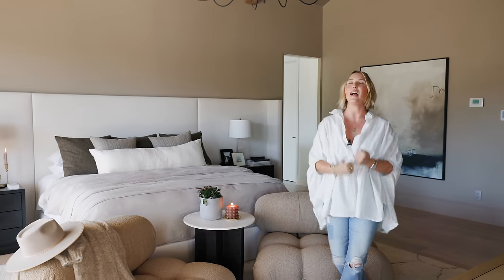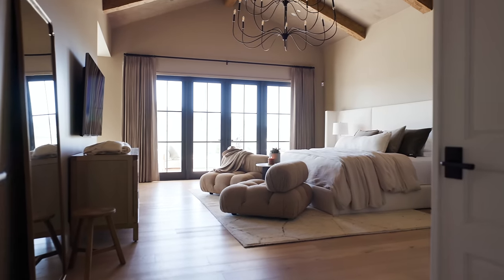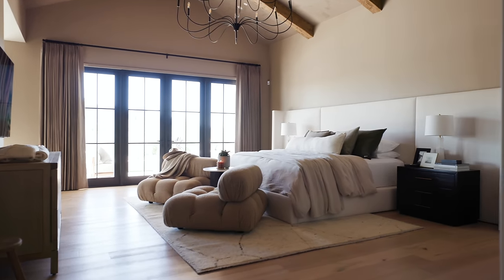So, coming into the primary bedroom, I don't even know where to look. I don't know if it's the candles, I don't know if it's the color, I don't know if it's the season, but I just love this room. I feel like it's a big space and we were able to really capture how grand it feels. It has that quiet luxury feel that we all love.